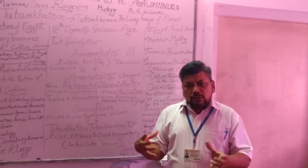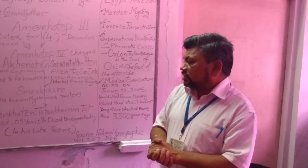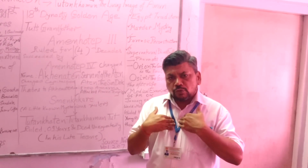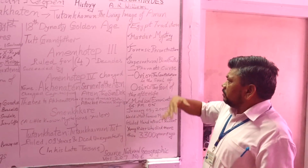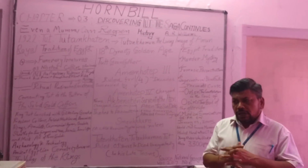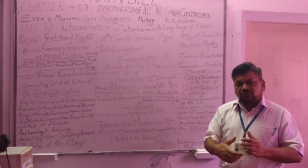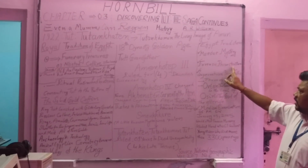was also X-rayed by an anatomy professor, who declared that beneath the resin his breastbone and ribs were missing, and that was the mystery behind his death. So this possible murder and forensic reconstruction led to the conclusion that Tut definitely didn't die a natural death. That was the second part, the murder mystery and forensic reconstruction.